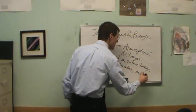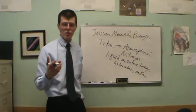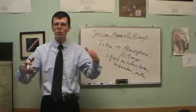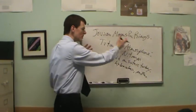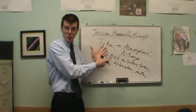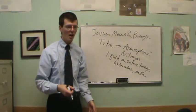Methane, stuff like that. And if our calculations are right, there's even places where it rains methane and ethane down there. Imagine natural gas raining from the sky. It's a crazy interesting thing. We see channels, we see all sorts of stuff where there are interesting processes going on there.